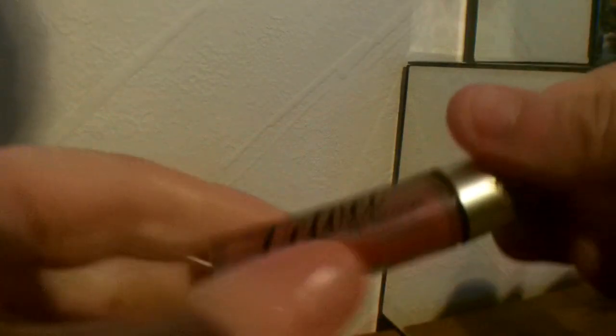And lastly, I've got this Velvet lip lacquer in the shade, I'm not sure what shade. It's red. It's got a matte finish and it's very, very velvety. And I'm obsessed with this lip lacquer. I've been using it quite a bit. I don't know how much is left in it, but I want to keep it in my collection just so I could use it up.